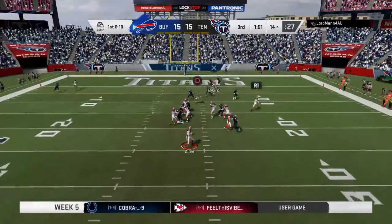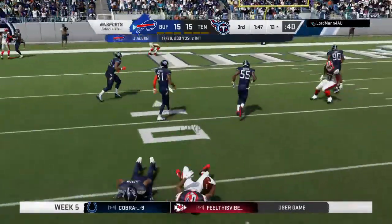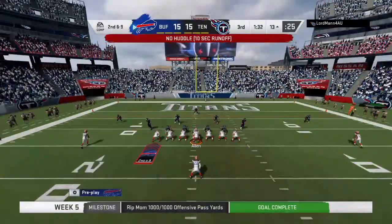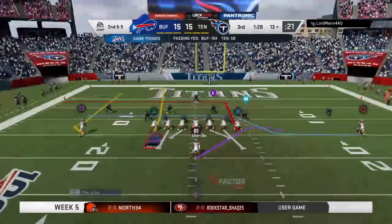Here's Allen following the fumble recovery. The throw on target to his receiver, McKenzie. And they'll bring him down at the 13-yard line. Just a yard on the catch there. It'll be 2nd and 9.